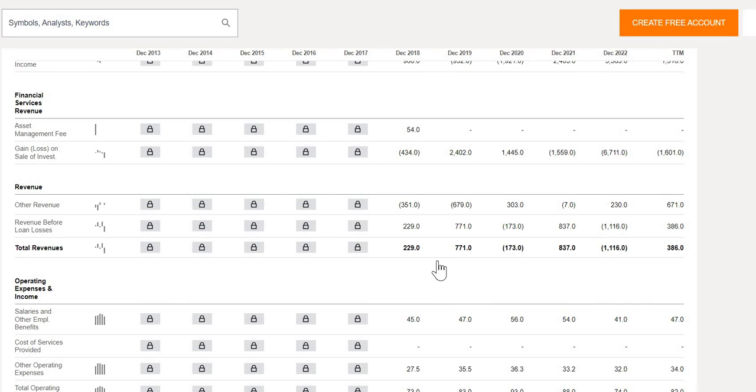And as we can see on a more granular level for the top line, it increased to 2019 before decreasing to a net loss and then rebounding and then falling again, before what looks to be a top line revenue of 400 million.